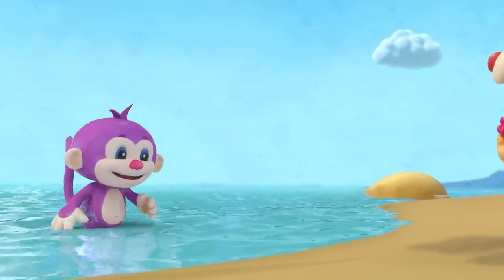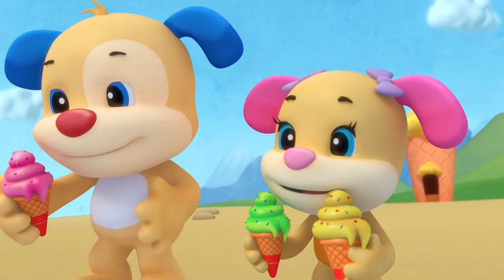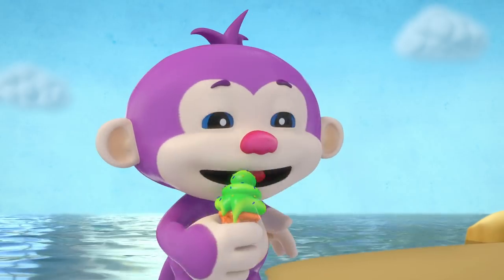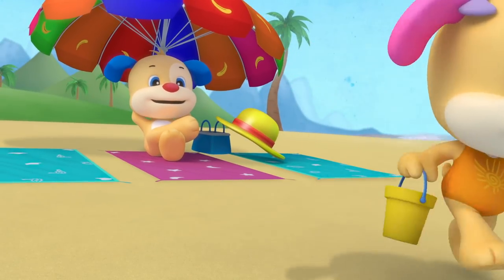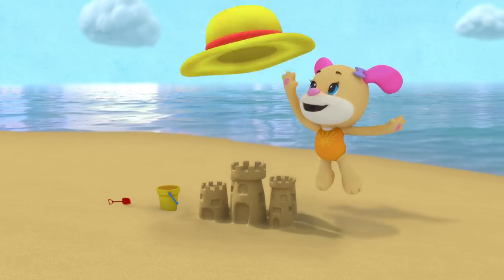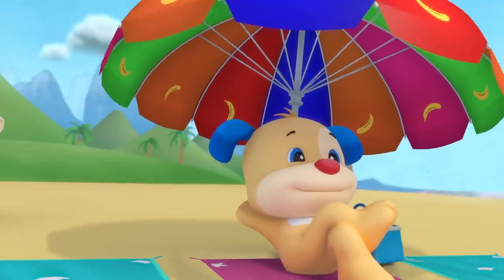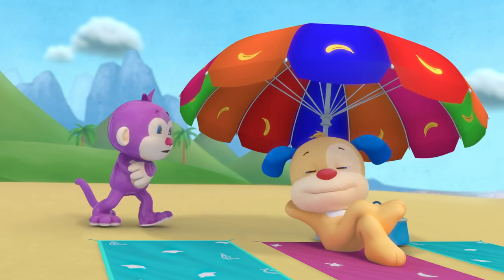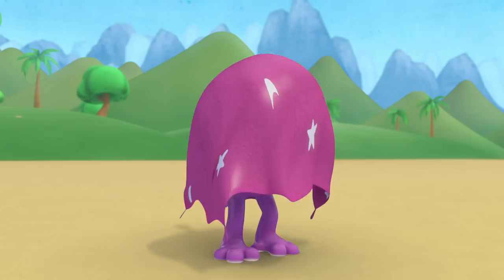Monkey and Sis, don't you love to be here at the beach? At the beach. Don't forget to bring your hat. We want to protect you from the sun. Hey, hey, hey, out of the water you will see, a fluffy towel is what you need.